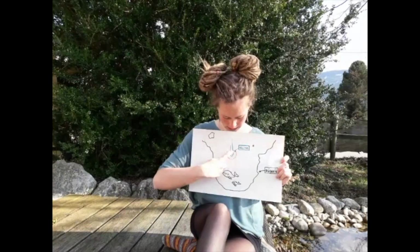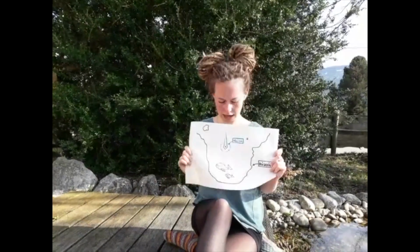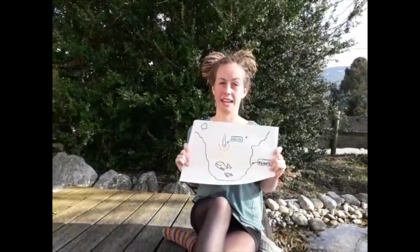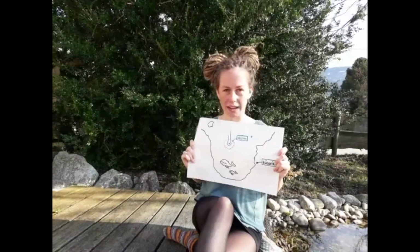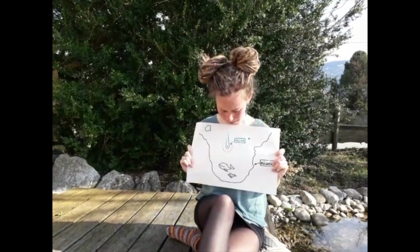So that's the one. And around the circle, we don't know yet exactly where, somewhere around the circle along this seamount, we want to deploy a second hydrophone as a control to make sure that what we're recording is actually comparable on two different sides of the bay.